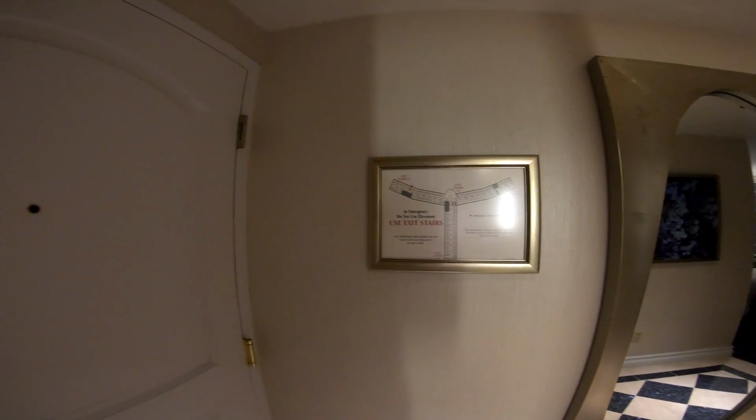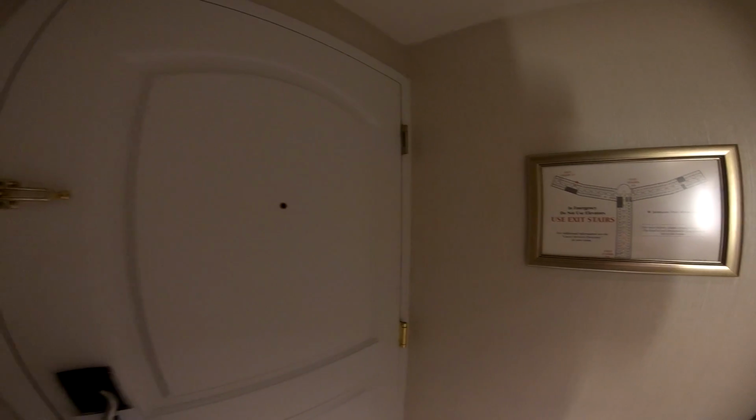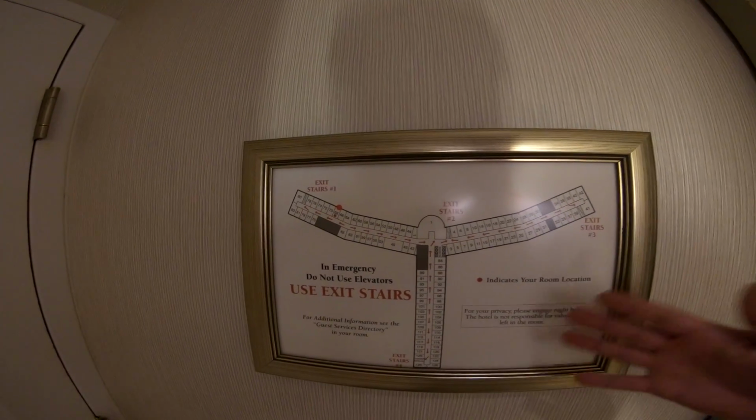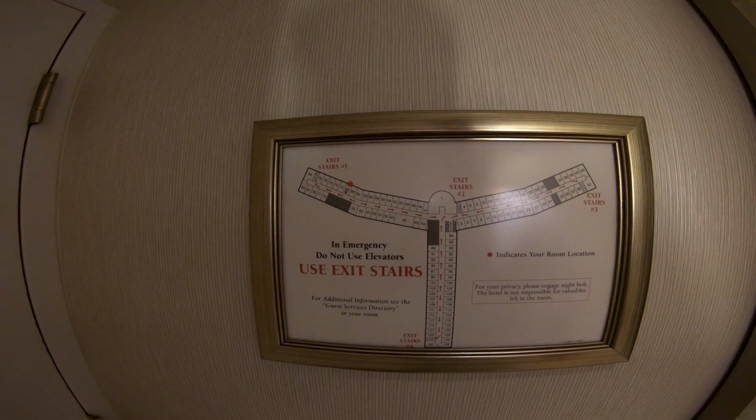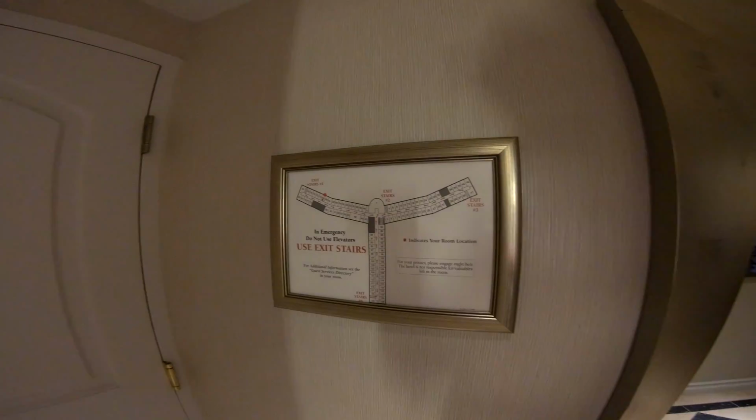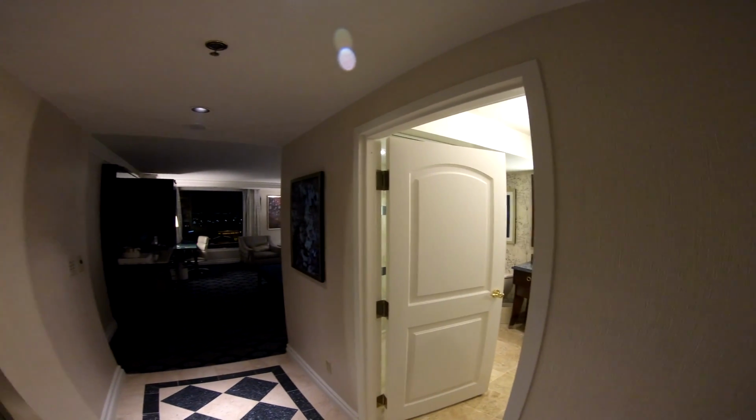Alright, so as with any Las Vegas hotel room, they always give you the map in case of a fire, where to go. Never take the elevators, always take the stairs, guys, because in case of a fire, if it cuts the electrical, you won't want to be caught in your death trap there. But anyway, off to the right, it's a nice little entryway.